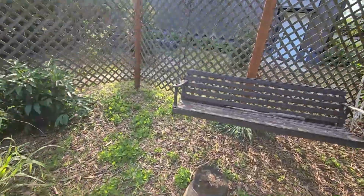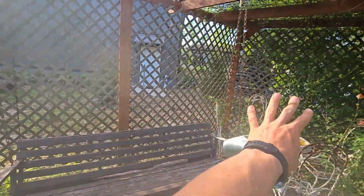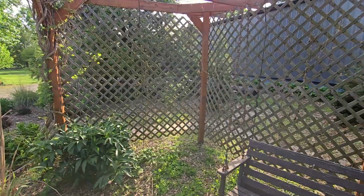Now inside the pergola here, I do have more plans. I am going to be trying to grow the gourds all the way up the sides of the trellis and then onto the ceiling so we have a nice privacy area in here. It'll feel a lot more closed off whenever it's full of green leaves.